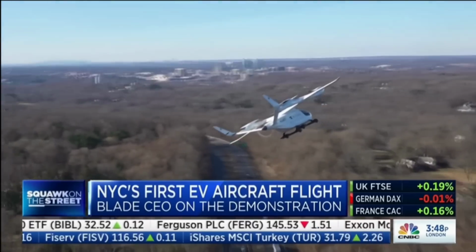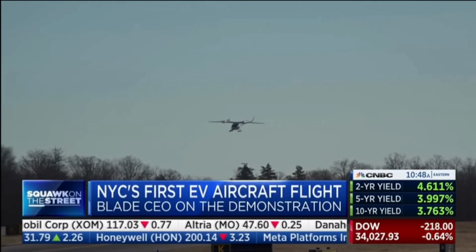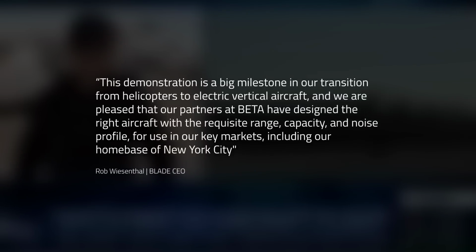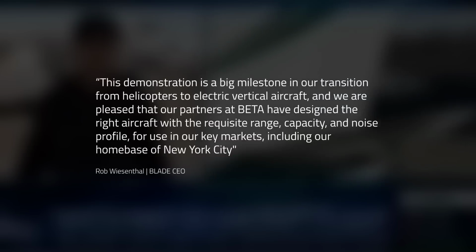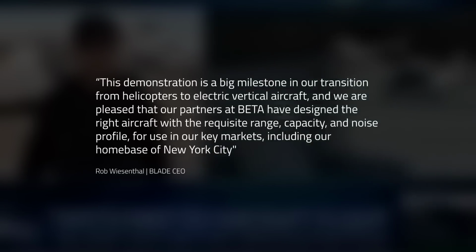In other eVTOL news, Blade Air Mobility and Beta Technologies announced the successful test flight of Beta's Alia 250 eVTOL, which has 1/10 the noise profile of a standard helicopter. The test was conducted at Westchester County Airport in New York. In an interview, Blade CEO Rob Wiesenthal said, "This demonstration is a big milestone in our transition from helicopters to electric vertical aircraft, and we are pleased that our partners at Beta have designed the right aircraft with the requisite range, capacity and noise profile for use in our key markets, including our home base of New York City."